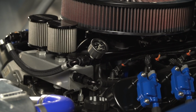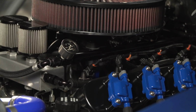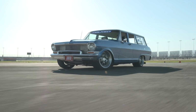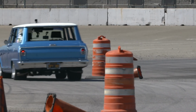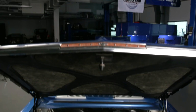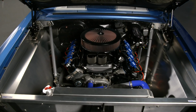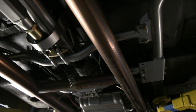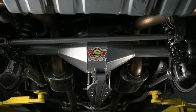It started off as a small block 350, nothing special, and it was originally purchased as a daily driver. I like that terminology. I know full well that we knew it was going to become a race car. And now it ended up being a 430 cubic inch LS. It's also got a 4L60E transmission with Total Sonax billet internals. It's got a complete Total Cost Involved chassis underneath.